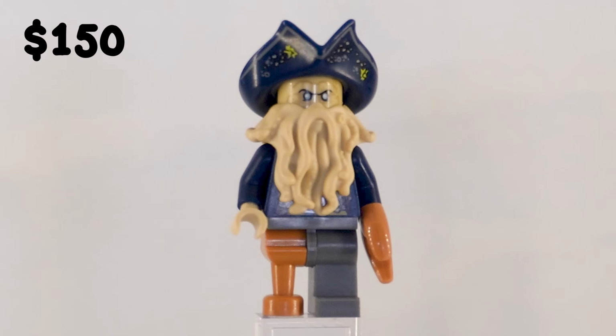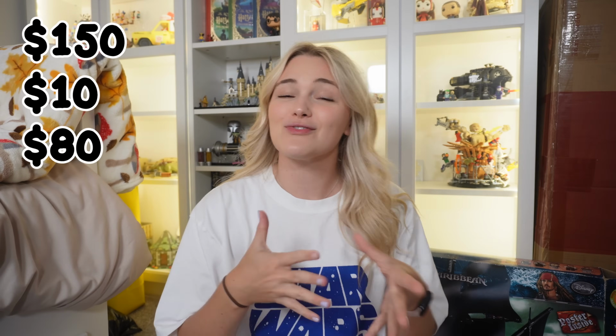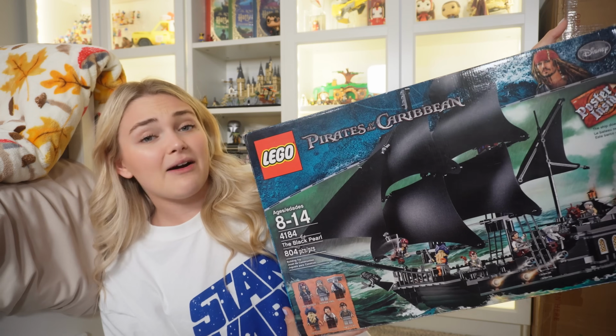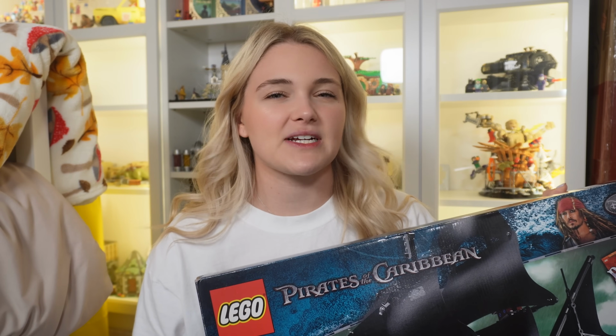So with getting him for $150, Will for $10, Bootstrap and Marcus for $80, and the Pearl for $250, that makes my total $490 US. That is over 50% cheaper than a sealed copy and about $100 cheaper than a used one. So now I'm just hoping that this set is as complete as I was told, or at least not missing any major or expensive pieces.